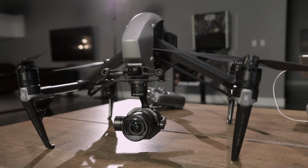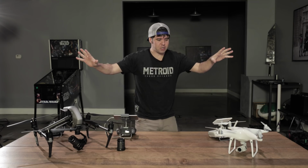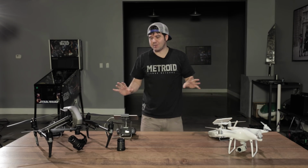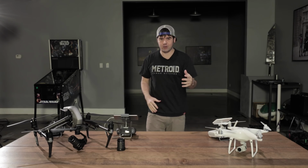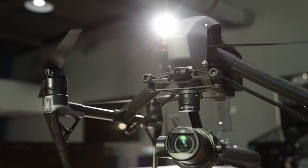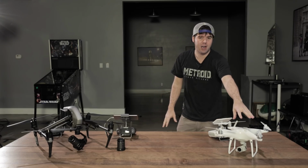So we have the Inspire 2 here and the Phantom 4 Pro. These are the two drones we use the most. We have used other drones, absolutely. But when it comes to our toolkit, when we're out on location, these are the two drones. The Inspire 2 is more for the bigger productions. The Phantom 4 Pro is for the smaller productions, even though we have used these on the high-end productions as well.